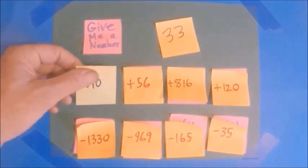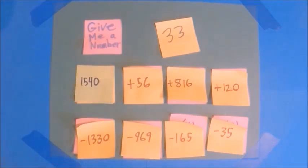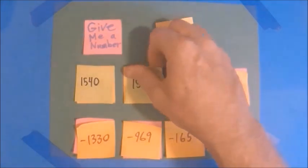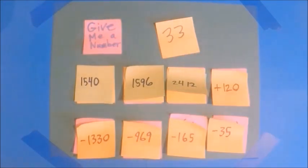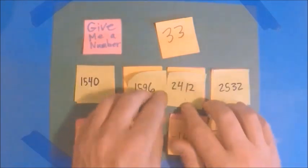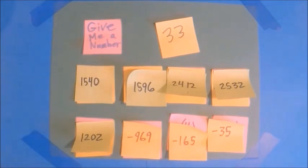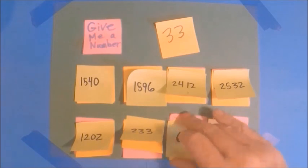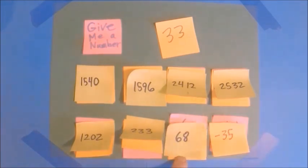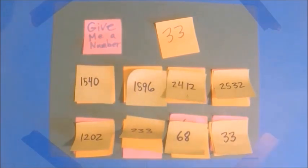Now you do a running sum. Starting with the first term, it's just 1540 again. Plus 56 is going to give us 1596. Plus 816 is going to give us 2412. Plus 120 is going to give us 2532. Minus 1330 gives us 1202, minus 969 gives us 233, minus 165 gives us 68, and finally minus 35 gives us 33.